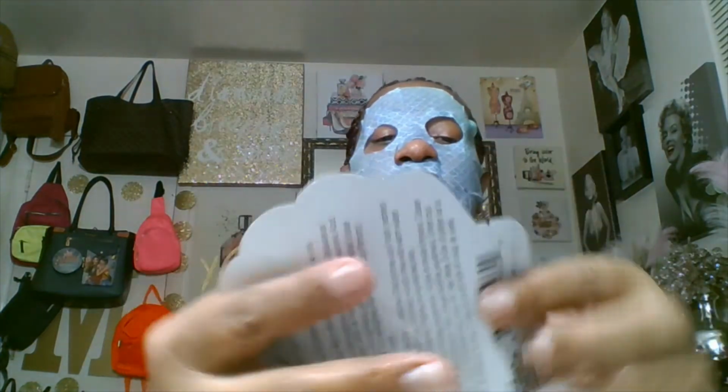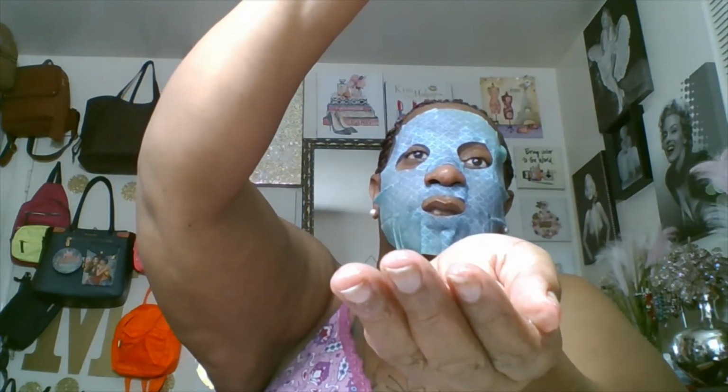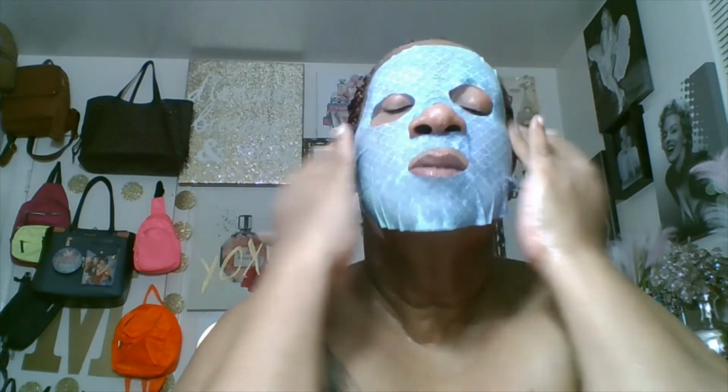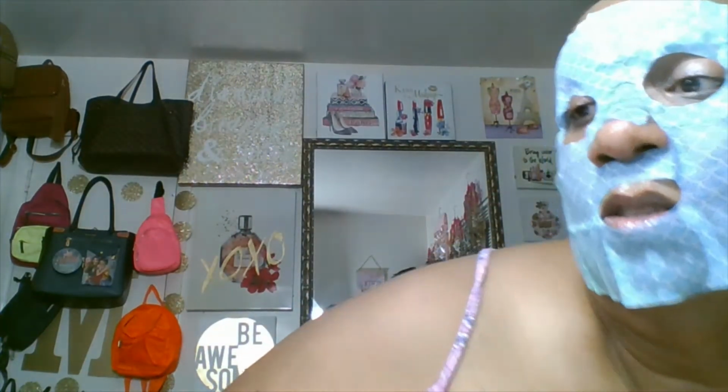I mean, it had a lot. Wait, let's see if we can get it again. So moist, and it's thick. Nice and thick. It's getting on my lip. Okay. We've worked with that. It's a very sturdy mask, and this is by Spa April. And I got this from the Dollar Tree.